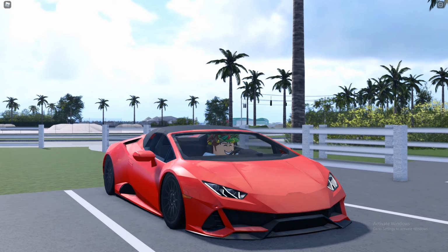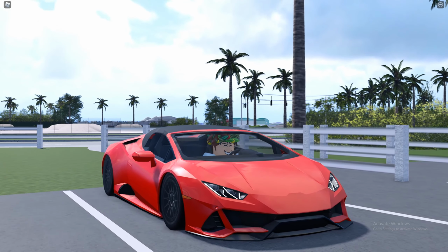Yes, there is now first person driving in Southwest Florida. I'm pretty sure a lot of people already know this, but yeah, this came out in the past update. You can now drive in first person in Southwest Florida in some cars, which I'll be showing you guys today. We'll be checking out first person driving and all that.